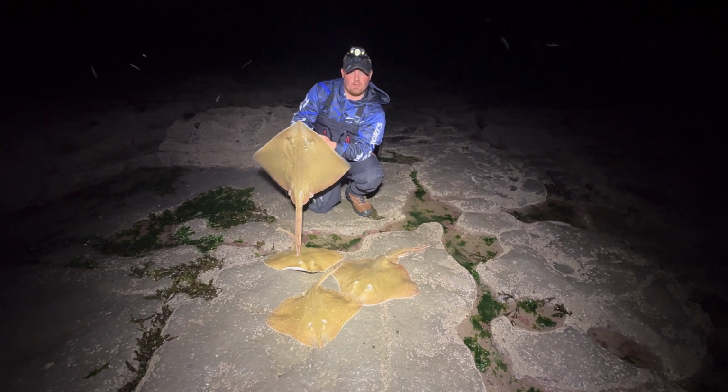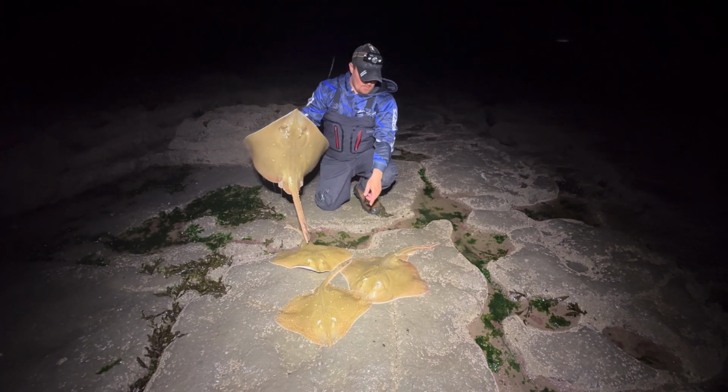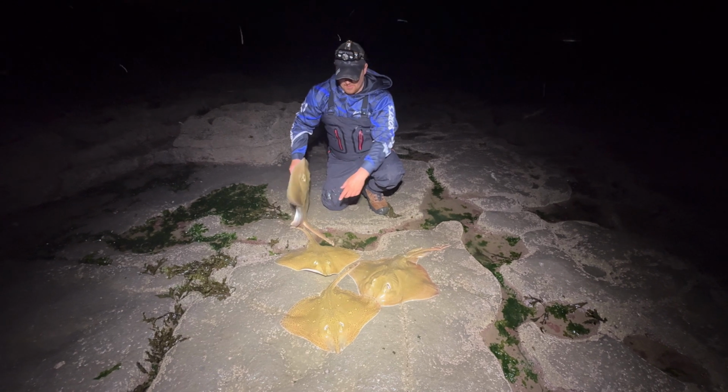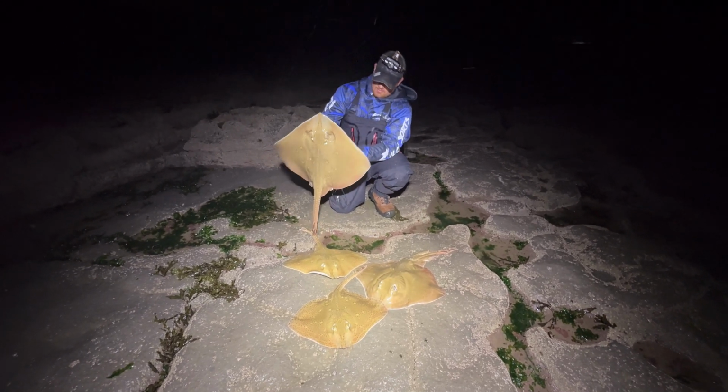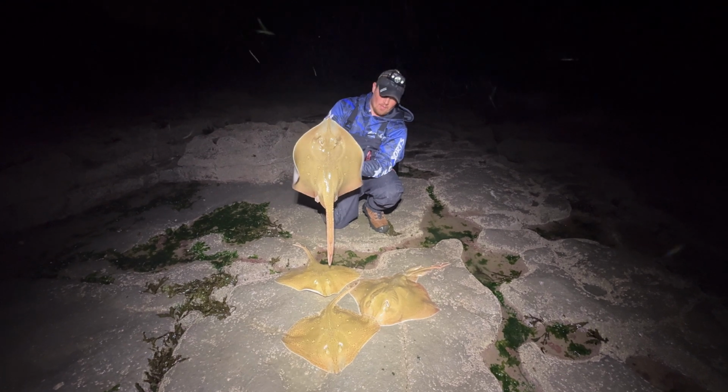We're about half hour into the flood now. This one's just gone £11.3. That one's about £9, a male. That's about £6. That's about £4. Yeah, let's get a double on the bank. Half hour into the flood.